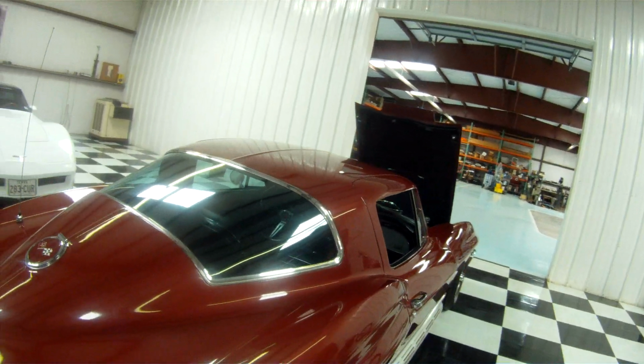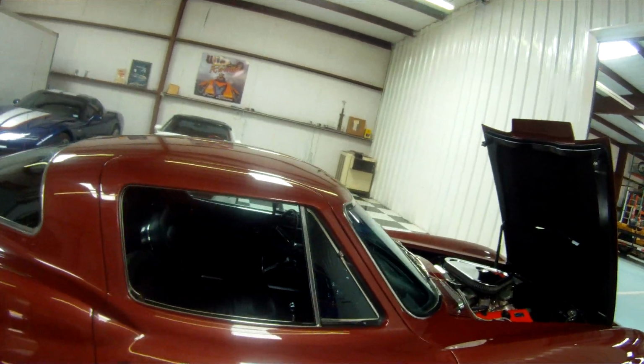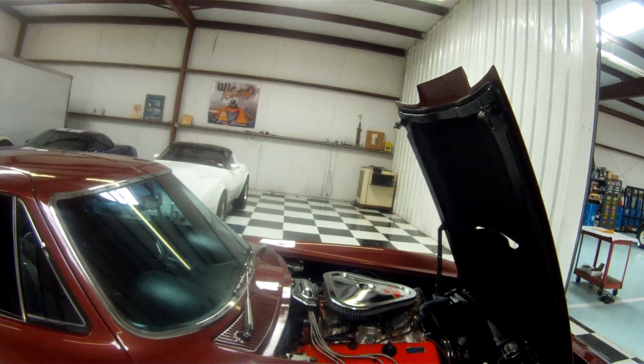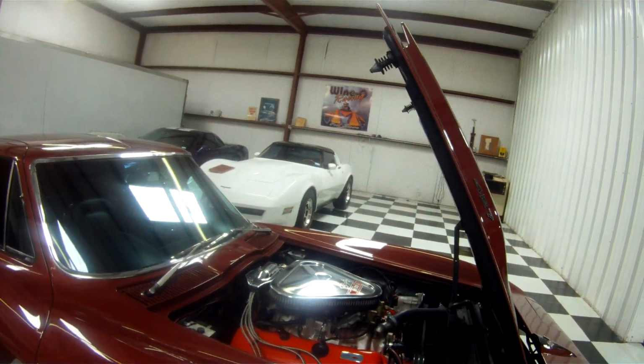You won't find one any cleaner, any nicer. I don't care if you go to Barrett-Jackson, Mecum's, or wherever. This is as good as it gets. And this is even better because it's not a restore that I paid someone $200,000 or $300,000 to restore it for me. This is original.